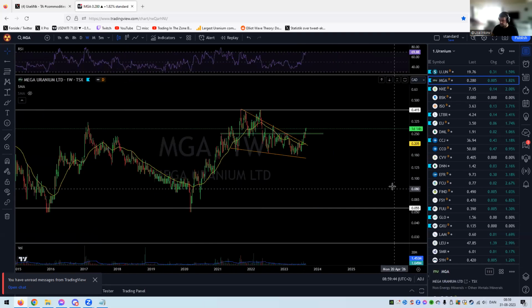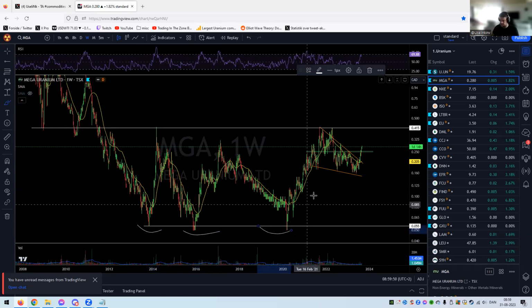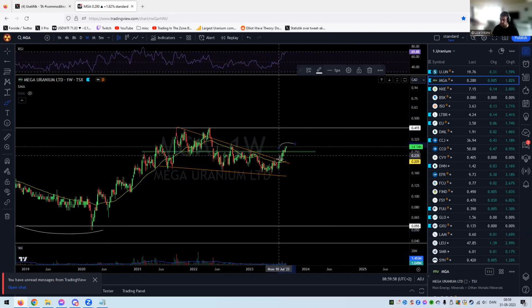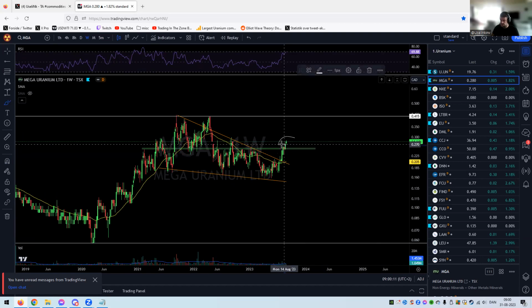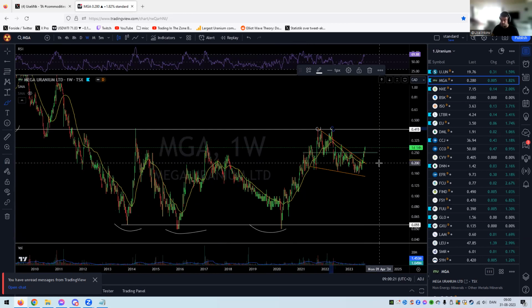Perfect. What's also perfect is Mega Uranium, the triple bottom we have here, and the long-term trend line coming there. Zooming in here, this is beautiful. We did the breakout here above the 30 weekly, above the falling wedge or the bull flag, and now we are above that long green line. It's green because we could see here it was resistance. Now we have broken through, so now that is support. Beautiful. And I think we're going all the way up here in the short term to that line at 0.4, and then we will see if we can blast through that one.